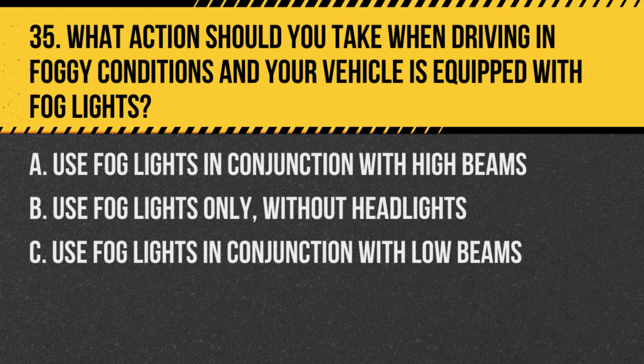Question 35. What action should you take when driving in foggy conditions and your vehicle is equipped with fog lights? A. Use fog lights in conjunction with high beams. B. Use fog lights only without headlights. C. Use fog lights in conjunction with low beams. Answer. C. Use fog lights in conjunction with low beams. This improves visibility without causing glare that can occur with high beams.